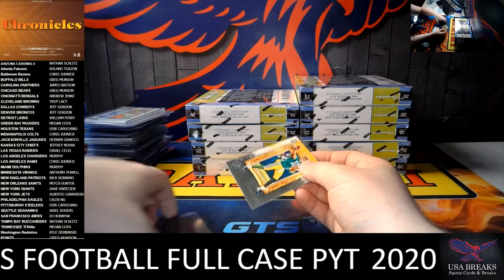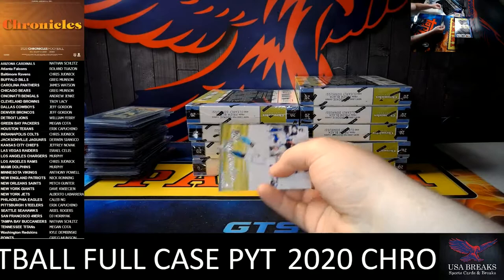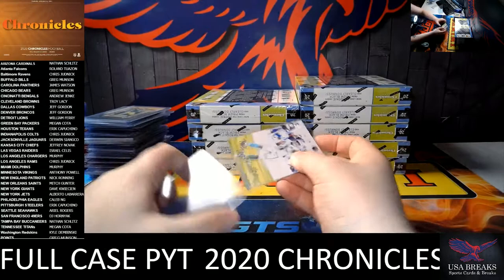Man, we still have so much to go. And we already hit a Tua auto, a Burrow auto. Let's go, baby. Let's go.